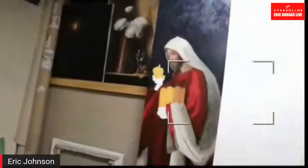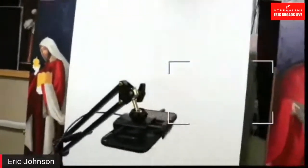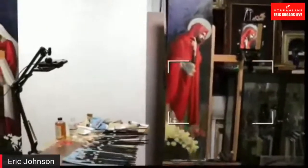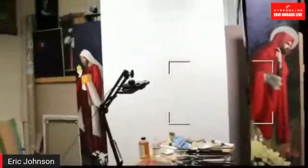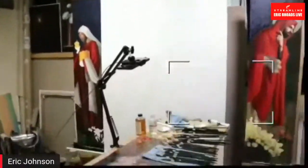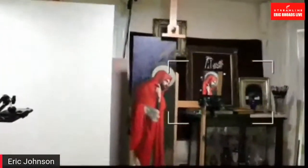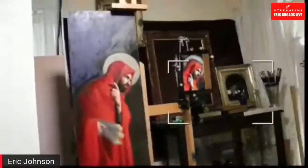Yesterday, I was working on this. So I'm waiting to start. The two paintings on the side are the side panels. Exactly. And then the big one in the middle will be the big one. Yes, Lord help me. Month and a half. April 1st.